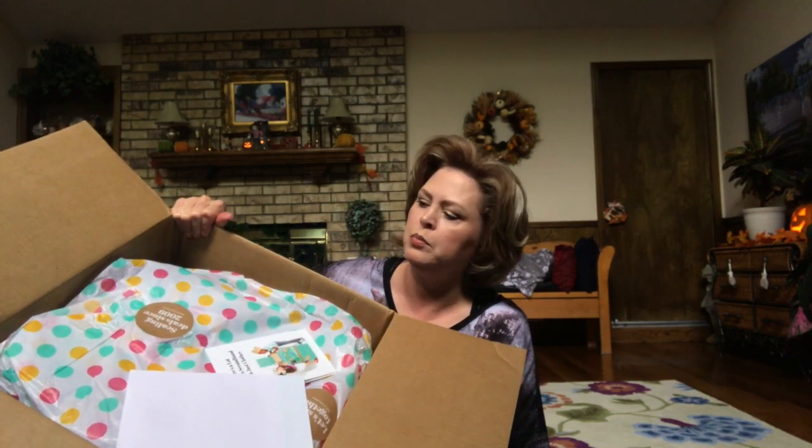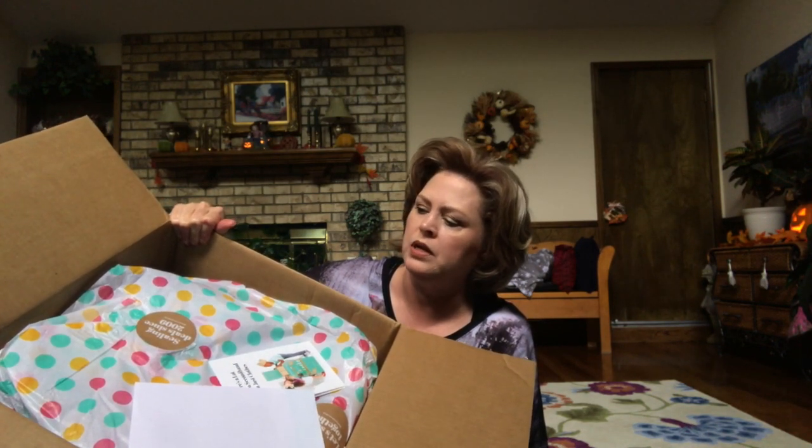Oh, cute. Okay, so it comes like this. It has polka dot paper with beautiful mint green and gold and a raspberry pink, and says they've been sealing deals since 2009. I did not know that. So here we are in 2017. Wow, 8 years, and I'm just now discovering this. Here comes the packing list, showing all the things that I have ordered. I love Laura Ashley.